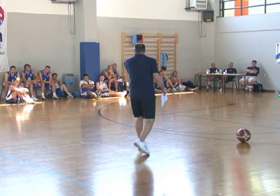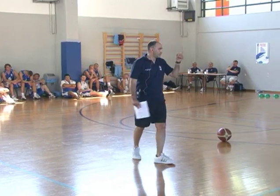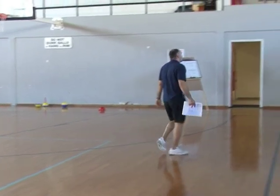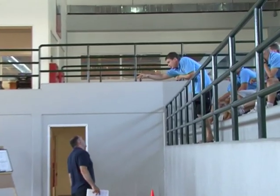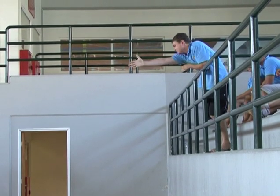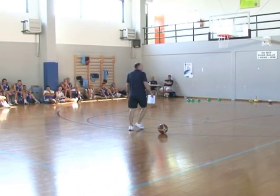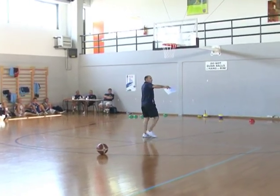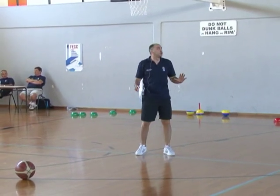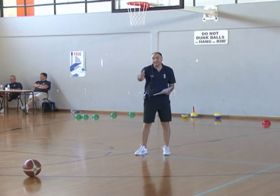Good. Any questions about these four that we already talked about? Not too long, please, because we don't have time. Okay. His question is, where do we put the big guy when we're forcing him to go over the top? I think you always have to put him at a distance where he is able to contest the penetration.